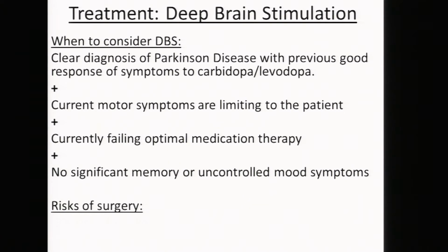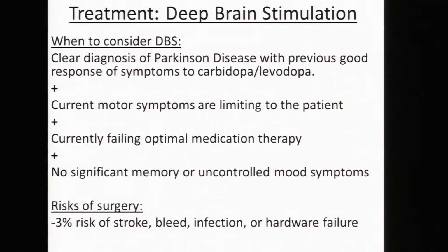There is risk with surgery. It varies a little institution to institution, but a reasonable number to quote is there's a 3% risk with surgery that you could have stroke, bleed, infection, or some problem with the actual equipment that requires replacement. Again, 97% chance that it's going to be worthwhile, but that's not an insignificant risk, and it's not something we jump people into unless their symptoms really have failed everything else and they really are impaired by this. And it's, again, a very patient-centered decision about whether to go through with it or not.